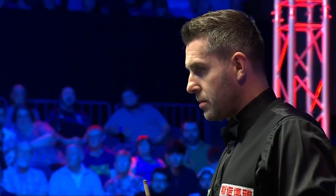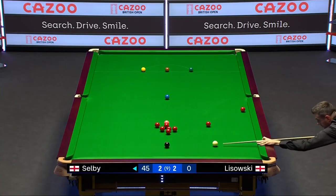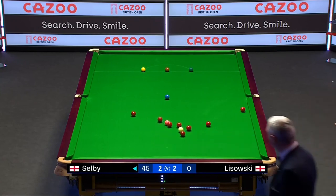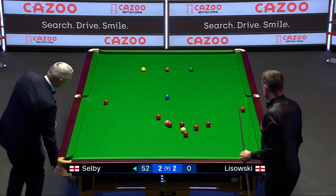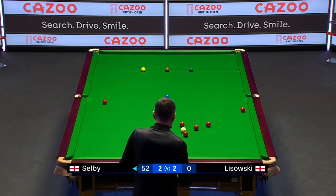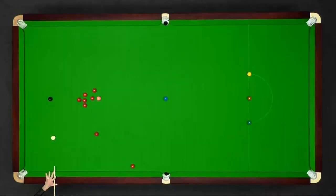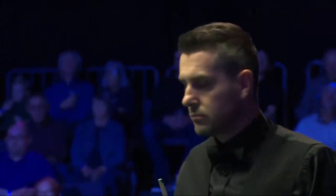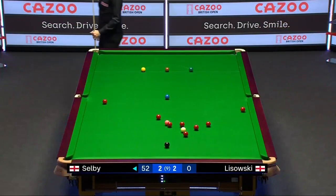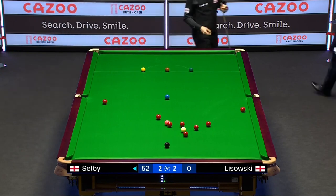This particular shot, he's pretty good at. Just had a look at the pack. He's got the pace if he wants to screw into the pack of reds. He's got the cue power. But this time, he didn't get as much power as he normally does on the cue ball. Just have a look at the cue ball here. It doesn't really move that much through the pack. Normally so proficient at that shot. Still got one red to go at, but it's a little bit awkward into this bottom right corner pocket.